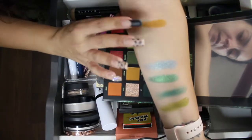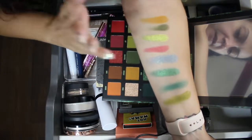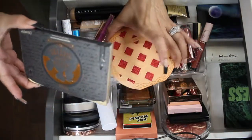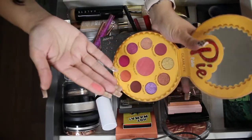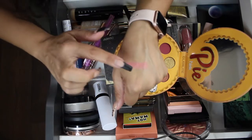Okay. Ooh, Marigold, Eucalyptus, Lime, and Heat. Really pretty. Cannot wait to play with this guy. Let's do a couple of the Glamlight Pie palette. I do want to swatch this blush in here. Ooh, that feels really nice. Cherry Pie blush. There's the Cherry Pie blush.